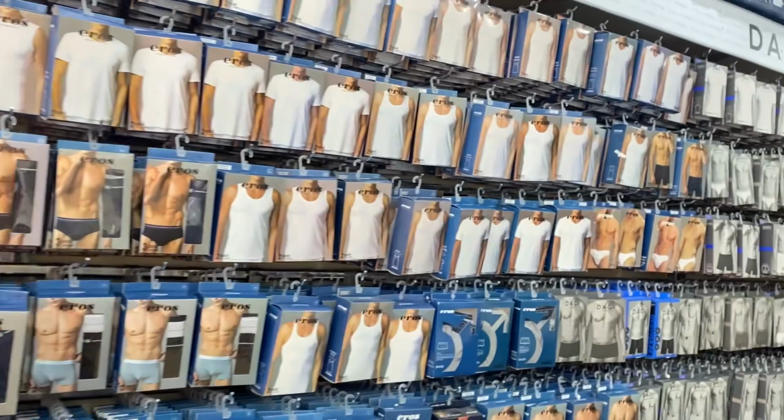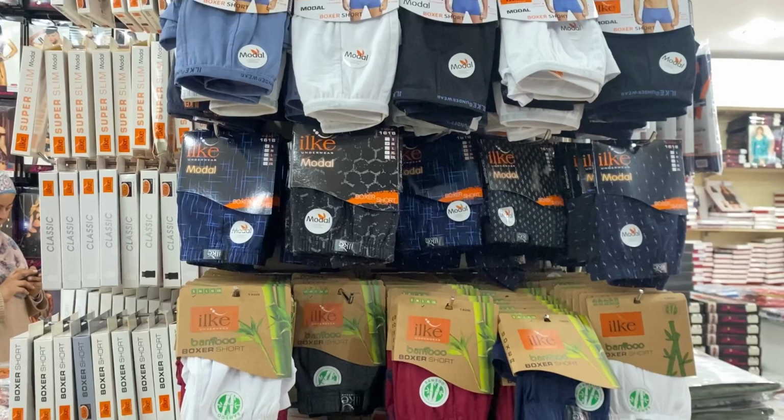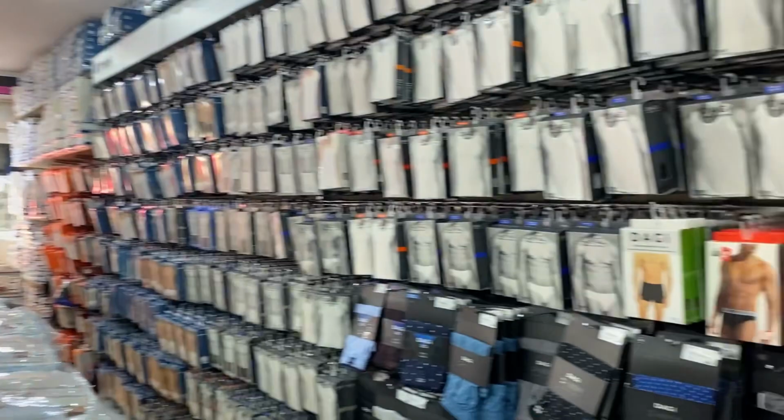So these guys also sell one pieces, but the prices are very minimal. Like I was buying this for my clients, they were selling it for, I don't know, 1 point something. And the material is good, some of them are pure cotton, like 100% cotton.